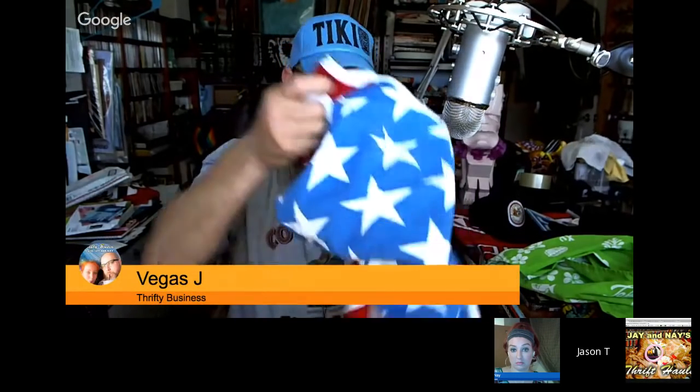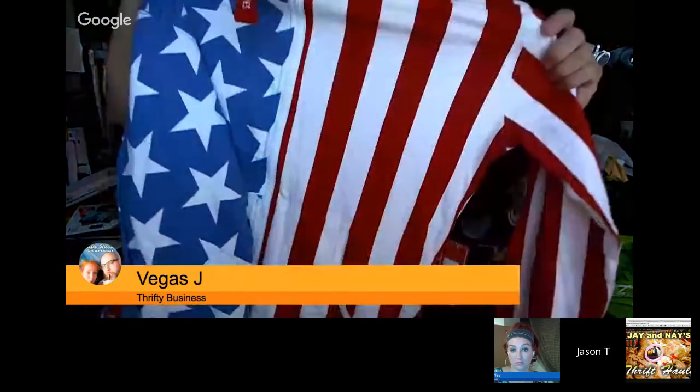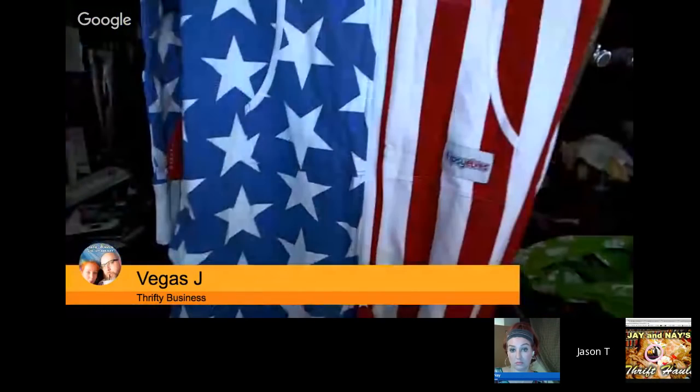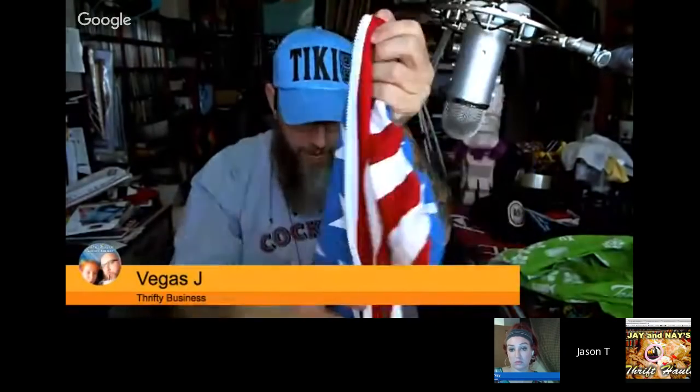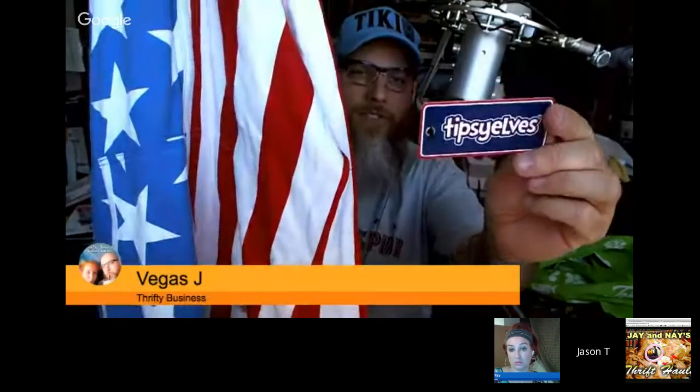And new with tags, men's one piece hooded stars and stripes pajamas. Whoa. Yeah, and oddly enough, the hood goes all the way up. So I guess if you want to be in a cocoon, you can. But yeah, still new with tags. So here's the brand. If you don't know Tipsy Elves, keep it. Although they sell a lot, I've never seen the stuff, especially the pajamas, in the store.